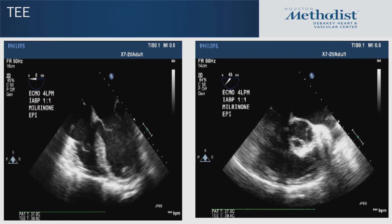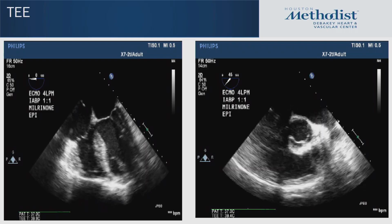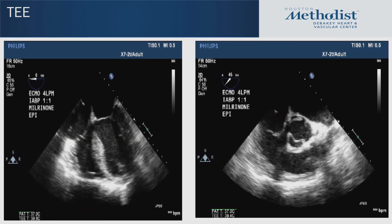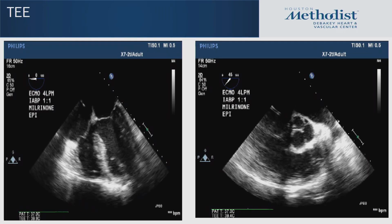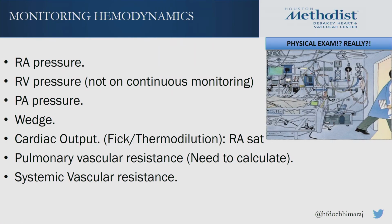So remember, the concept of aortic valve opening is important in patients who get mechanical support, which increases afterload for the heart. And if you don't think about the heart and just think about the body, you'll forget about it.